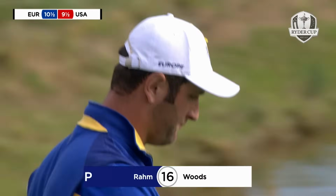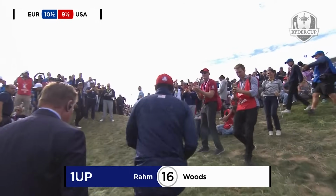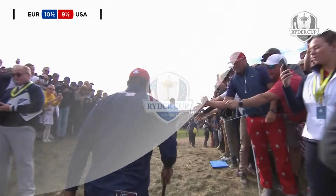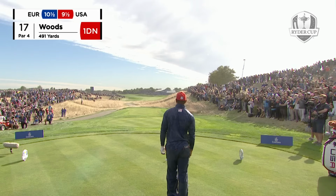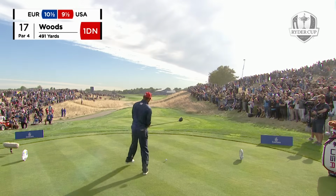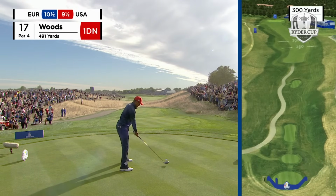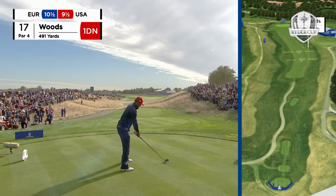It's a win for Tiger. Rahm still remains one up, two to play against the former world number one and probably the greatest player that ever lived. It's always difficult to align yourself on this hole. The fairway sits a little further right than the tee aims, with the wind downwind off the right, so aim down the right side. It's a very fast fairway as well.